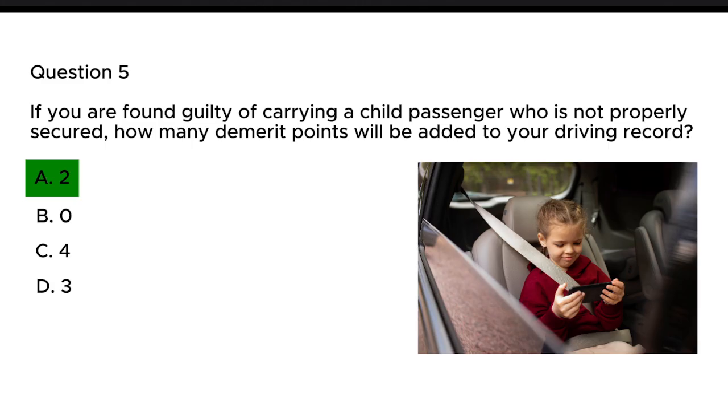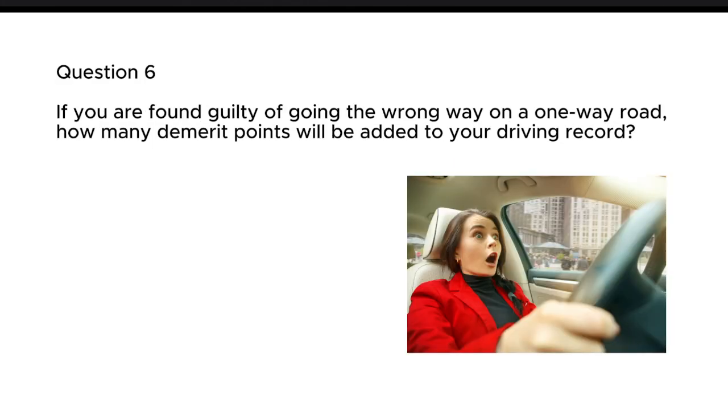2 demerit points. If you are found guilty of going the wrong way on a one-way road, how many demerit points will be added to your driving record? A. 2, B. 5, C. 6, D. 3. The answer is D.